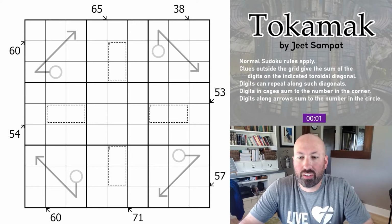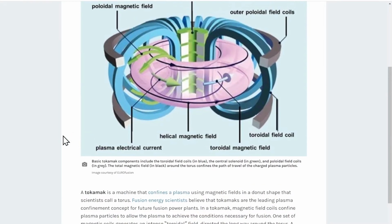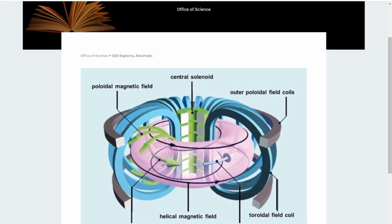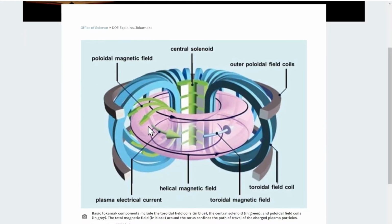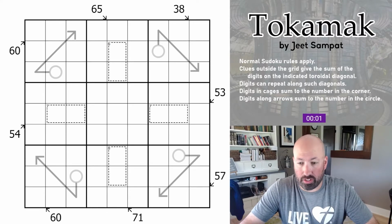But I Googled what that was, and apparently it is a device which uses a powerful magnetic field to confine plasma in the shape of a torus. It's basically an idea that people are developing to try and do fusion power, which I believe some people think is maybe impossible or impractical at least, as opposed to fission. I don't know that much about it. Interesting idea. I think once we go through the rules, the reason it's called that will become clear.